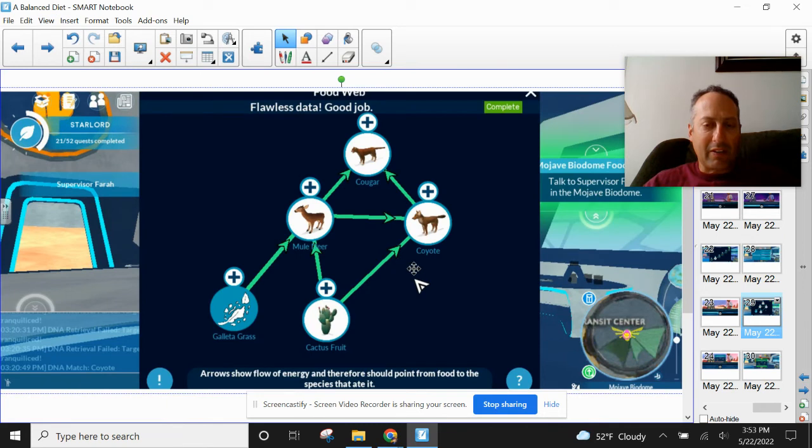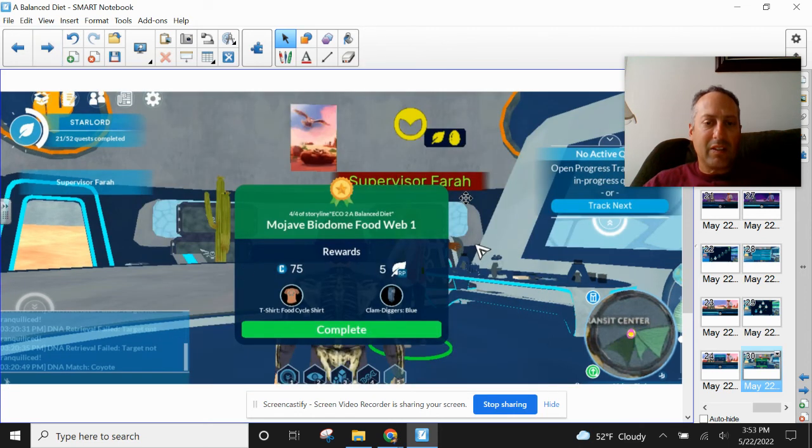We create our last flow chart, or the food web rather, because it looks more like a web. Stuff is going up, down, left, and right. So the grass and fruit is eaten by the deer. Coyote also eats the fruit. Coyote eats the deer and the fruit. Two arrows go into the coyote, then two arrows go into the cougar, who eats the coyote and the mule deer. And that is it.